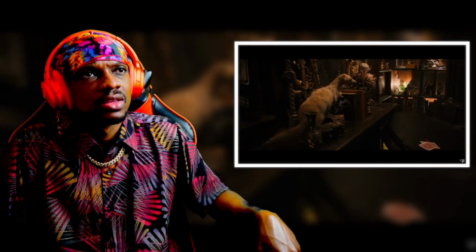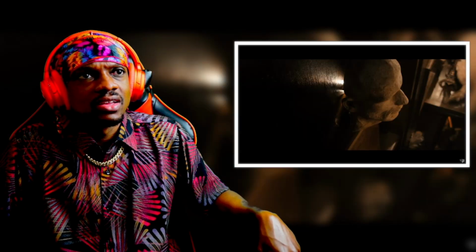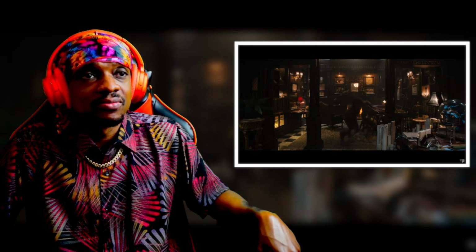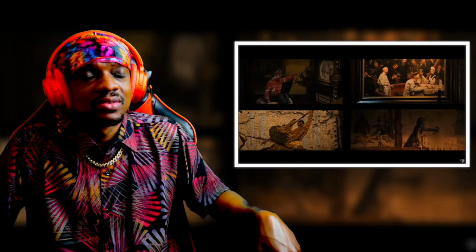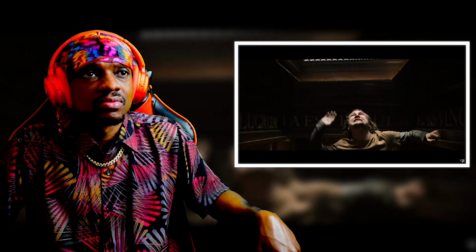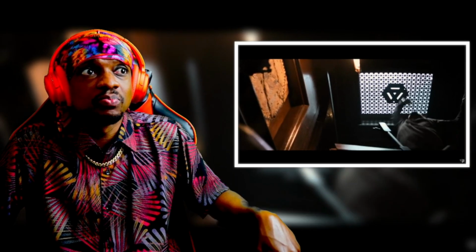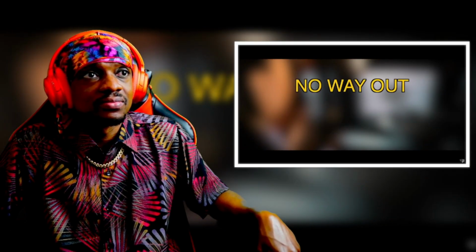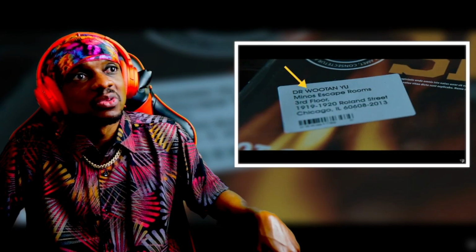There's also a stuffed weasel on the mantelpiece, taxidermied butterflies, and a pair of death masks mounted on the wall. Clearly, everything in this room is about death, including Latin, which is a dead language. All 4 pictures on the wall are images of people watching someone die, and when you combine these details together, it seems to be saying that this room is specifically designed to watch the last player get killed with no way out. Coincidentally, No Way Out is also an anagram for Wutan Yu, whose name keeps appearing throughout the escape rooms.